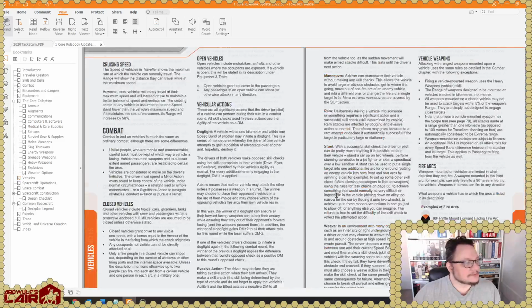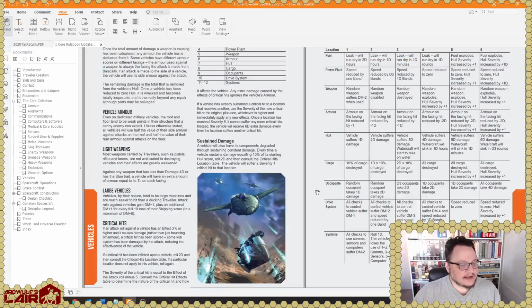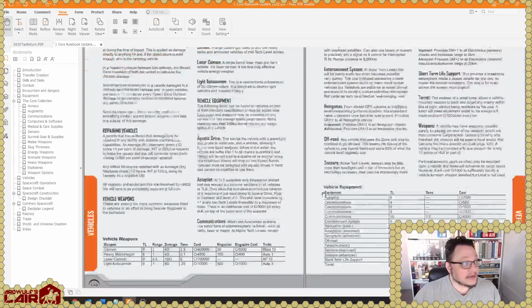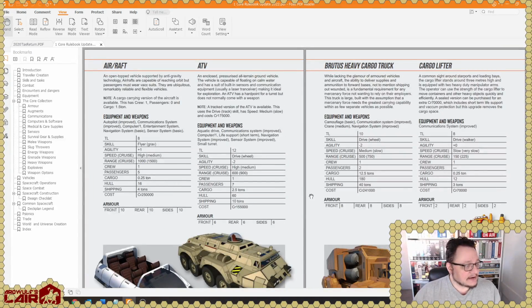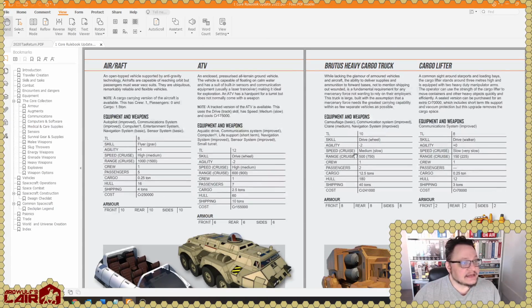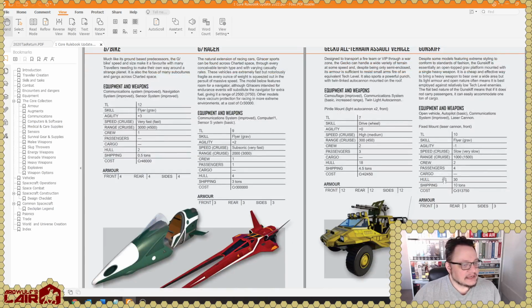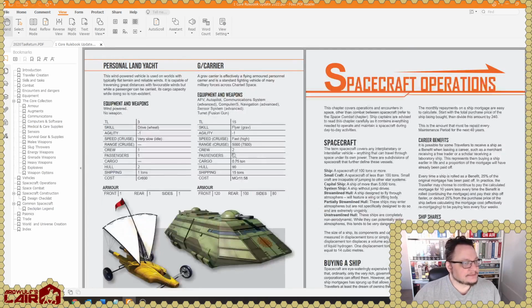Vehicle rules, critical hits for vehicles and stuff like that. So you do have like a couple extra pages of vehicle combat if you want to use that. Here are some sample vehicles, including air rafts and ATVs and cargo lifters. Guess where that's from? A variety of other things. We're not getting to the new thing yet.